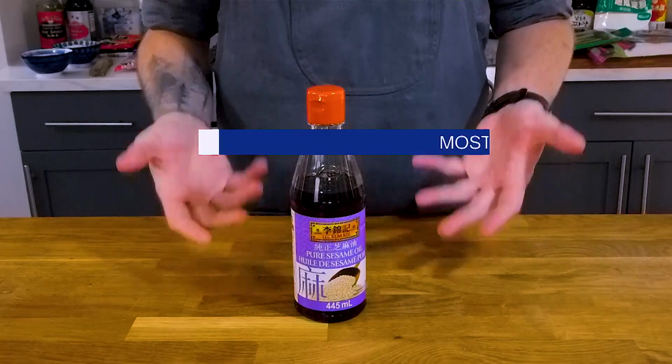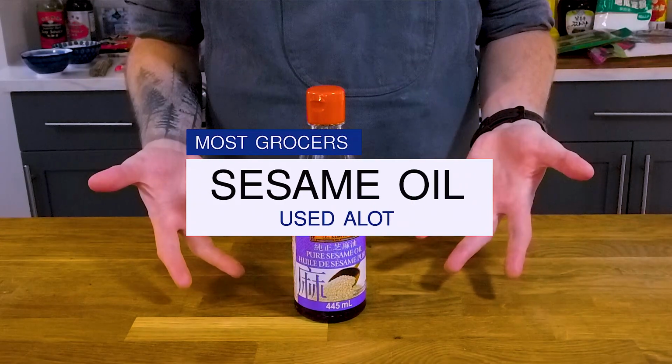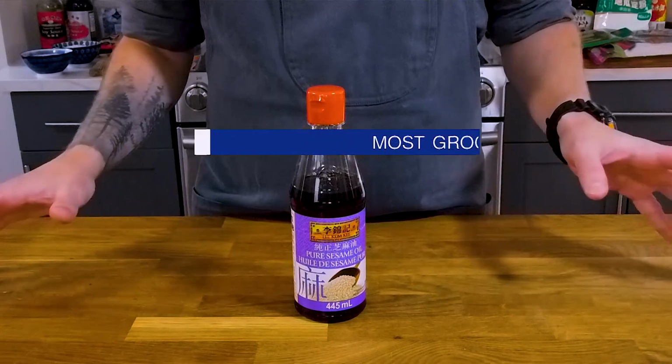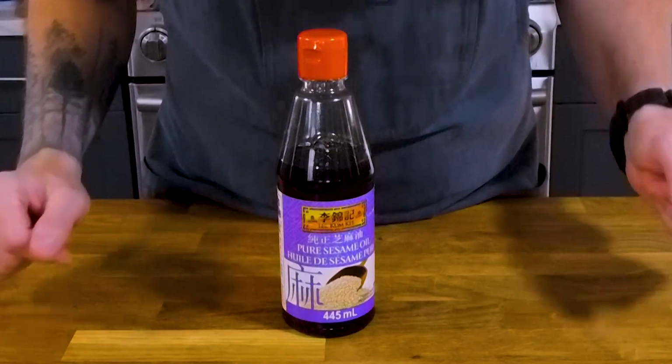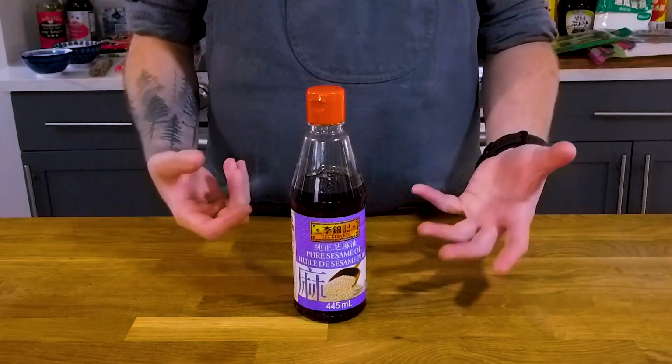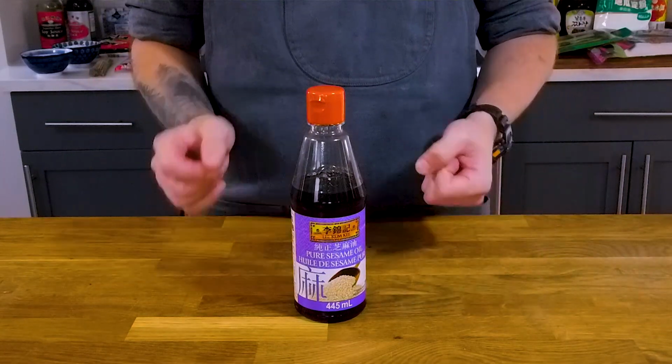Koreans love their sesame oil, and while most dishes from China and Japan will call for a drop here or there, Koreans will usually add tablespoons to a dish. If you're lucky enough to get your hands on some high-quality Korean sesame oil, you'll notice how smoky and nutty it is compared to a Chinese one like this.